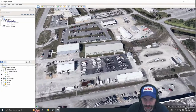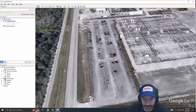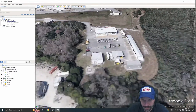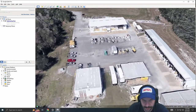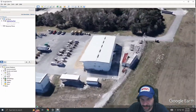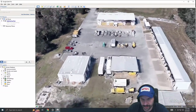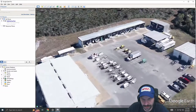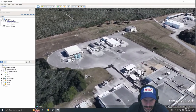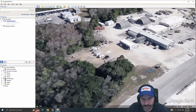This is the KSC industrial area right here. They used it for solid rocket motor processing during the shuttle program. Oh, you might be right. Nope, that building has three walls. Nope, never mind. Unless it's over here. Nope. What are we looking for?